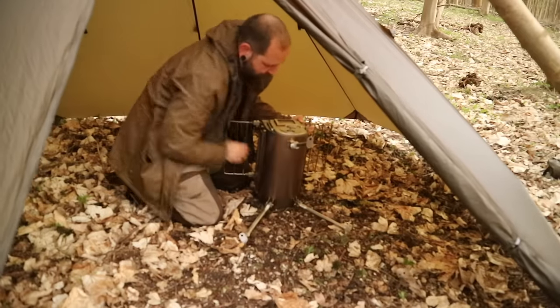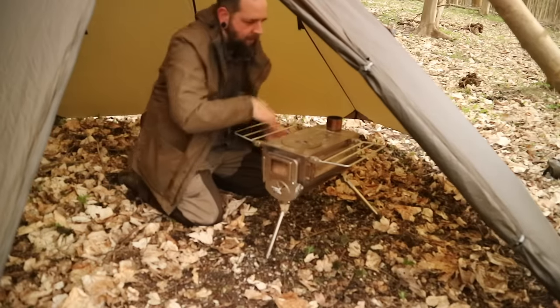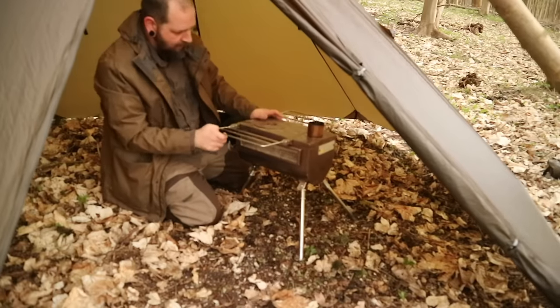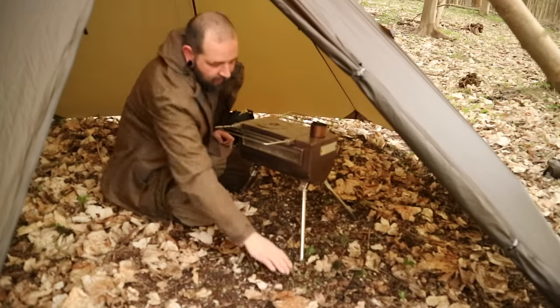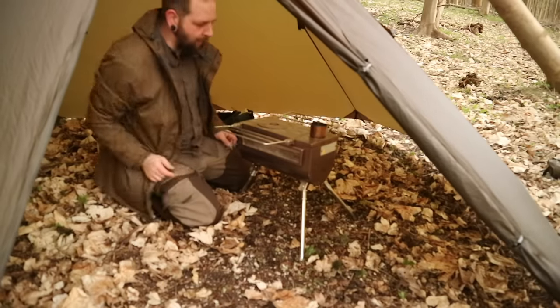I've been eager to use this in the smoky hut tent. I've only used it in the bell tent. And it's a bit more compact, and you've got that nice open fire kind of effect.